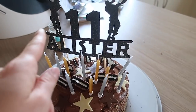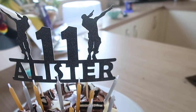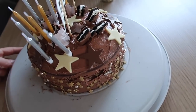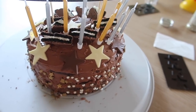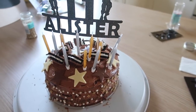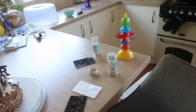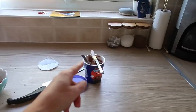See Alistair's cake topper. I actually got this from eBay. You can see it's black and glittery, and she just laser cuts them or whatever. So yeah, we've got Oreos around it, we've got stars and baubles around it, and I think it just turned out really, really good for a really nice chocolatey homemade cake. Now I've just got the mess to tidy up and try not to eat this.